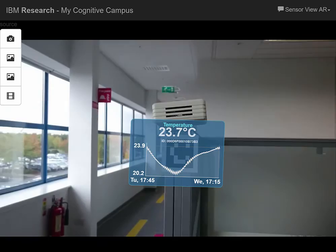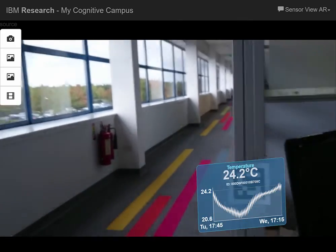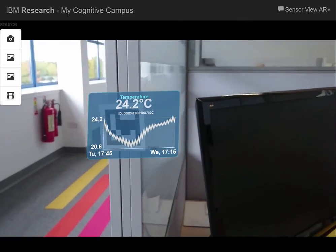Temperature is 23.7 degrees centigrade. Temperature is 24.2 degrees centigrade.